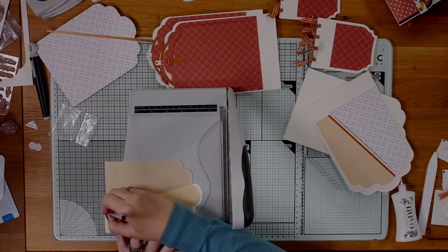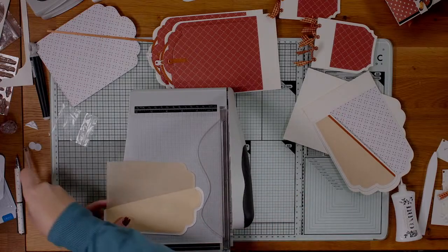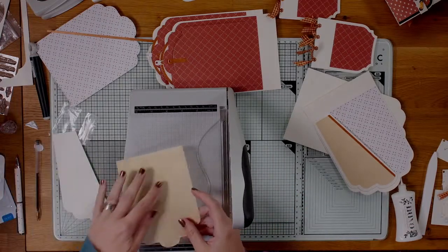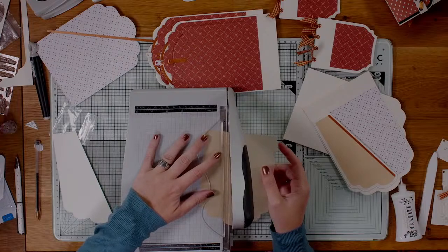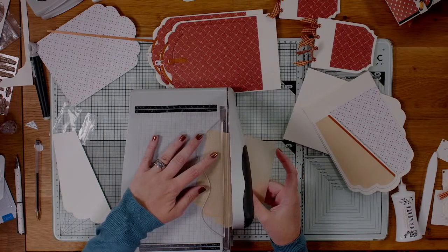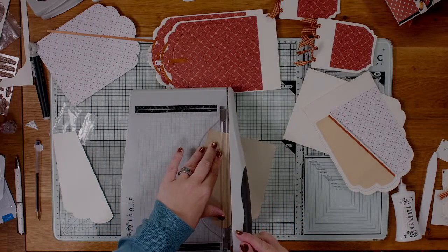I got it. So I'm just going to give myself a couple of little guide points. Probably I would do this in pencil, not biro, so that I could rub it off. But we're working with what we have. So I'm going to line up that point there and that one there.